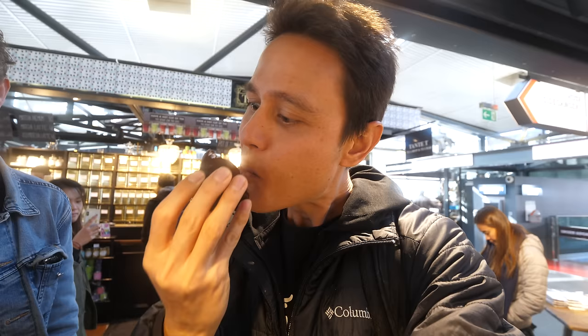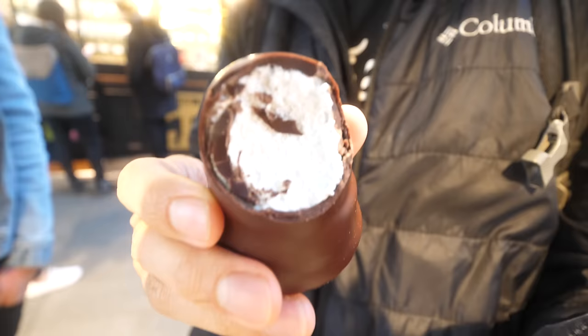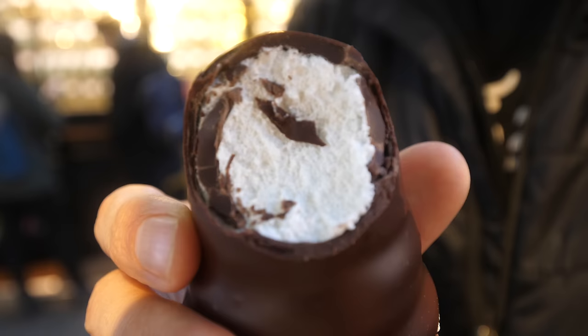Okay. That's good. Now I understand why it can be so big. It's filled with cream. And then just the outside wrapper is chocolate. Actually, it's not cream on the inside. It's made from fluffed egg whites, so it's more like a meringue. Yeah, but it's really fluffy, really creamy, made from eggs.